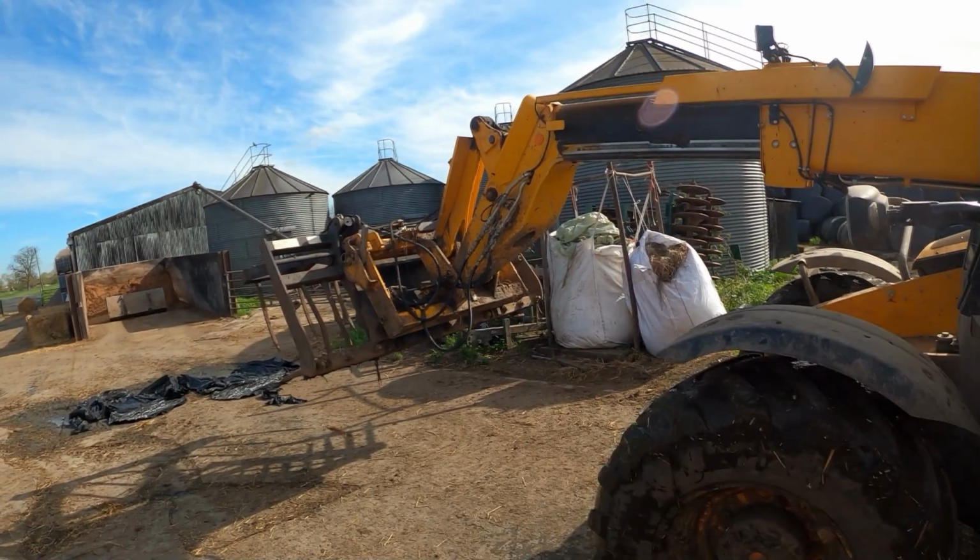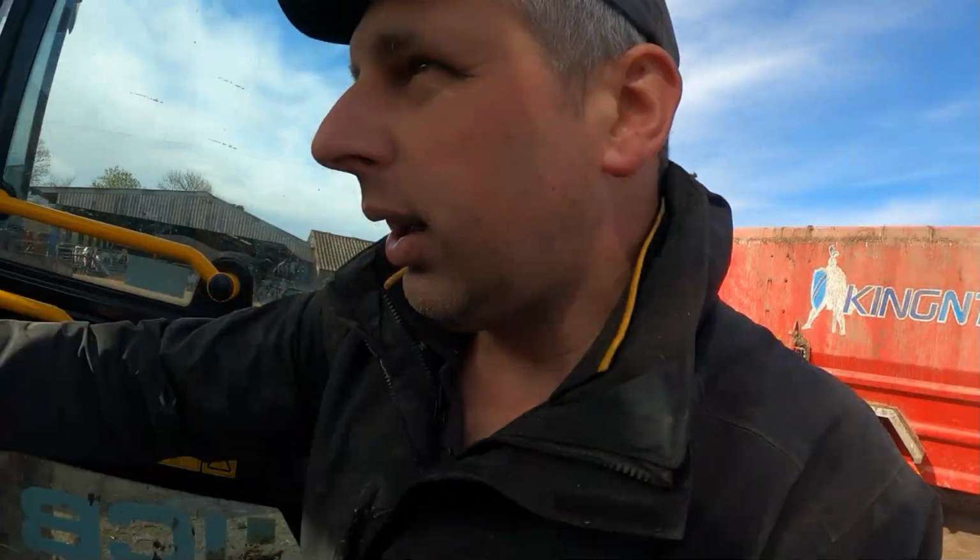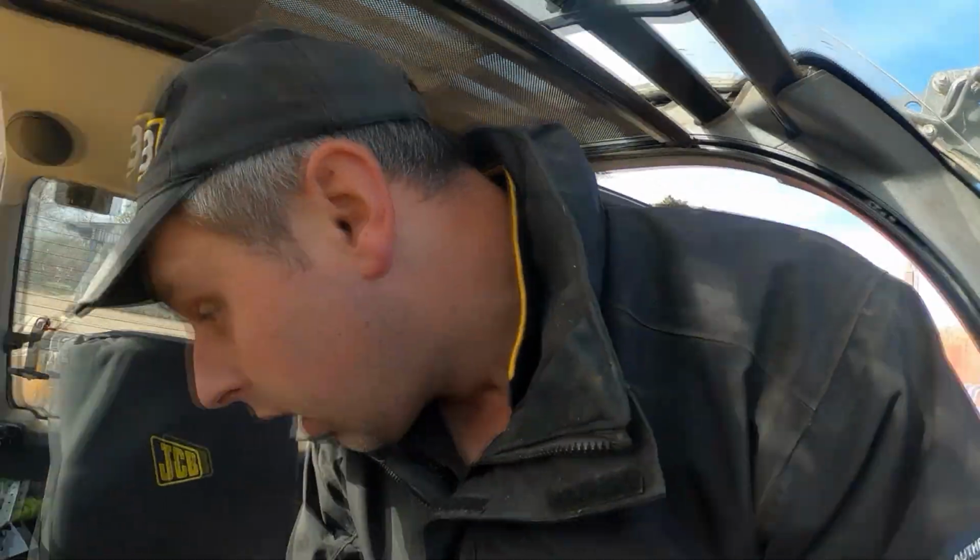Got the tree grab on the front of the loader and the little fencing trailer, and we are actually going to go and do the last field that needs to be checked before we turn animals out. We go around all the grazing fields before we turn the animals out, do broken posts, tighten the wires up and all that sort of stuff.